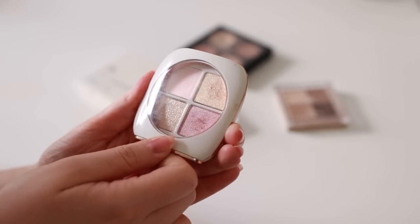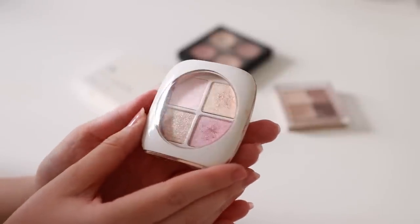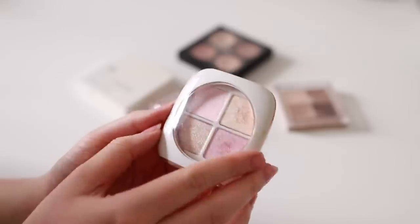I've only used it a few times. It's absolutely stunning, really beautiful formula, but I just don't reach for these types of quads. So I'm gonna pass this along.